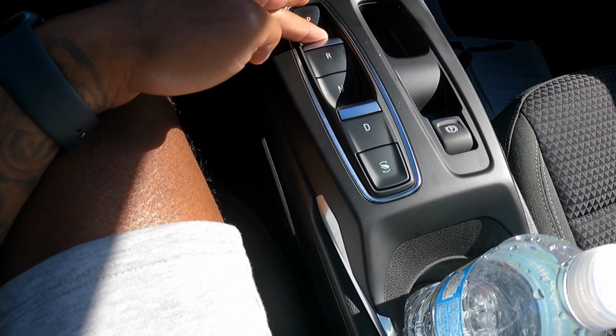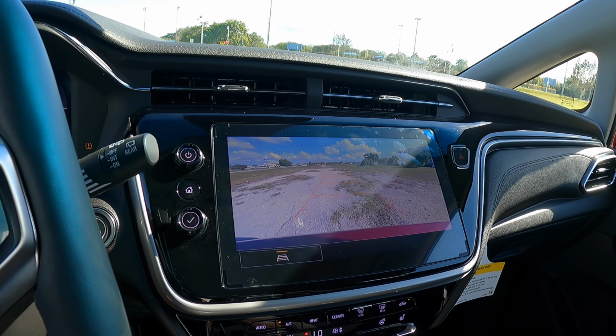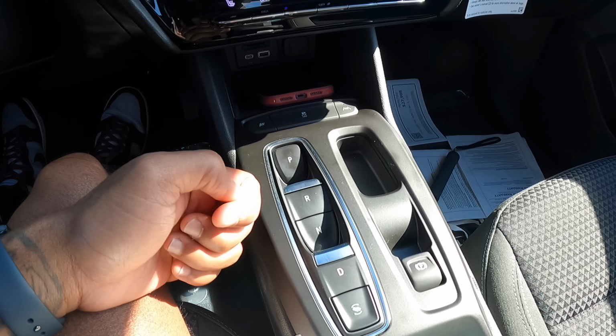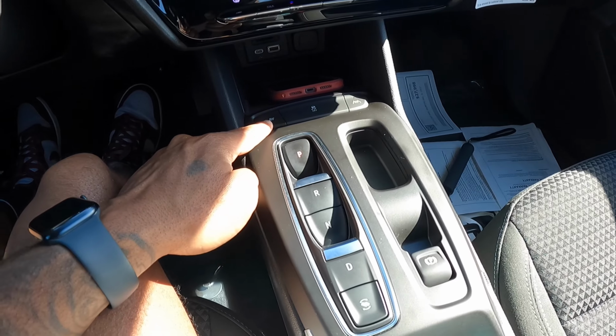Right, it's going to be for the key holder, electronic parking brake, and the parking button is here to go into park. To go into reverse, just pull up on this. It does reveal a large backup camera with trajectory and distance markers. There's front and rear parking sensors. To go into neutral, you click into drive, just pull this there, and now the vehicle is ready to go. And to put into park, just click P.